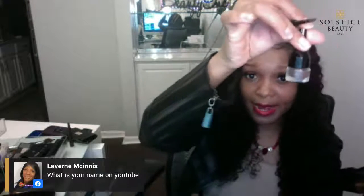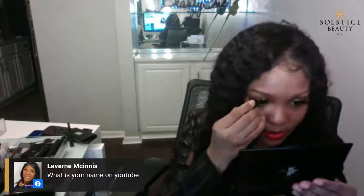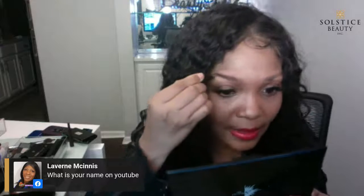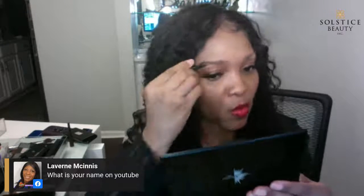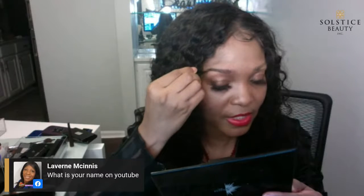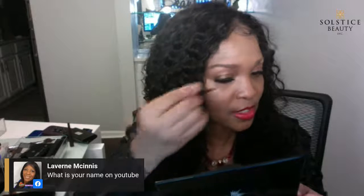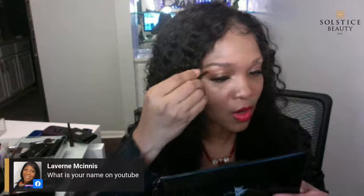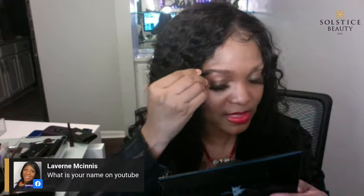Always make sure that you cap this because it will dry out, because it is a cream, and if you wait too long, it will dry out. And again, when I'm doing the line, I'm not just making horizontal strokes right across my brow. I'm making strokes in the direction that the hair naturally grows in. So when I get towards the tip, these hairs grow down, so my strokes are going to be going down. Towards the center, they're more horizontal. Towards the front, they're more vertical.